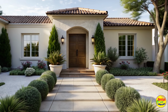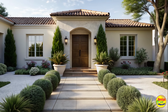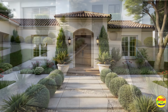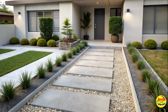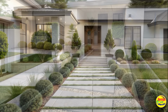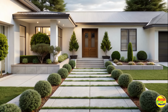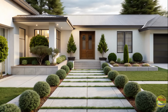Whether you live in an urban setting or a suburban neighborhood, minimalist front yard landscaping is a trend that can enhance the curb appeal of any home while providing a tranquil and inviting outdoor space. So, why wait? Start transforming your front yard today and enjoy the beauty and simplicity of minimalist landscaping.